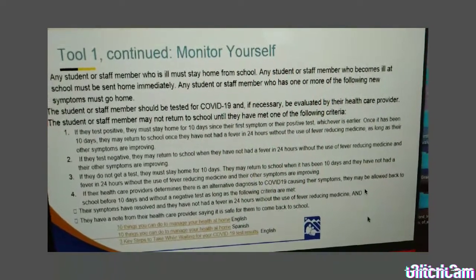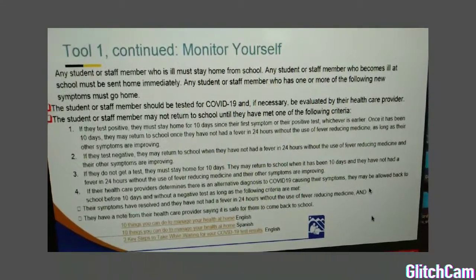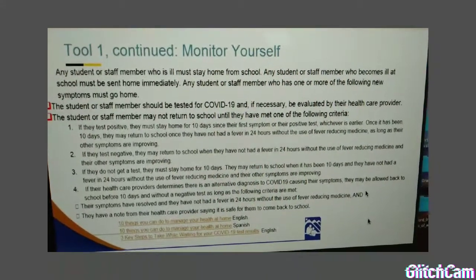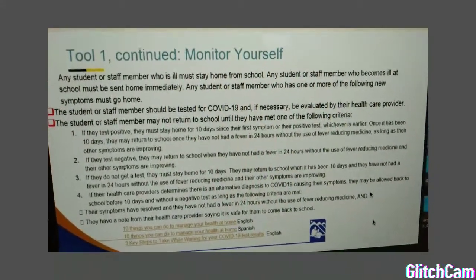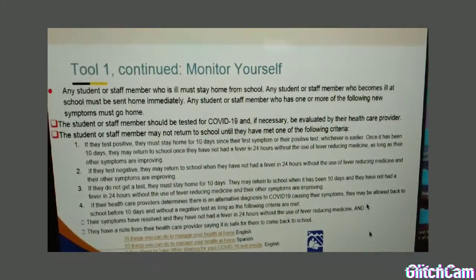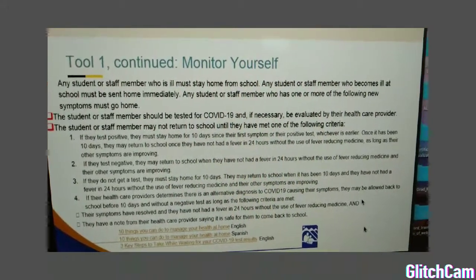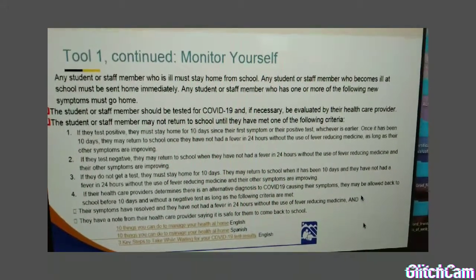3, if they do not get a test, they must stay home for 10 days. So number 2 is if you do get a test. Number 3 is if you don't get a test. They may return to school when it has been 10 days and they have not had a fever in 24 hours without the use of fever-reducing medicine and their other symptoms are improving.